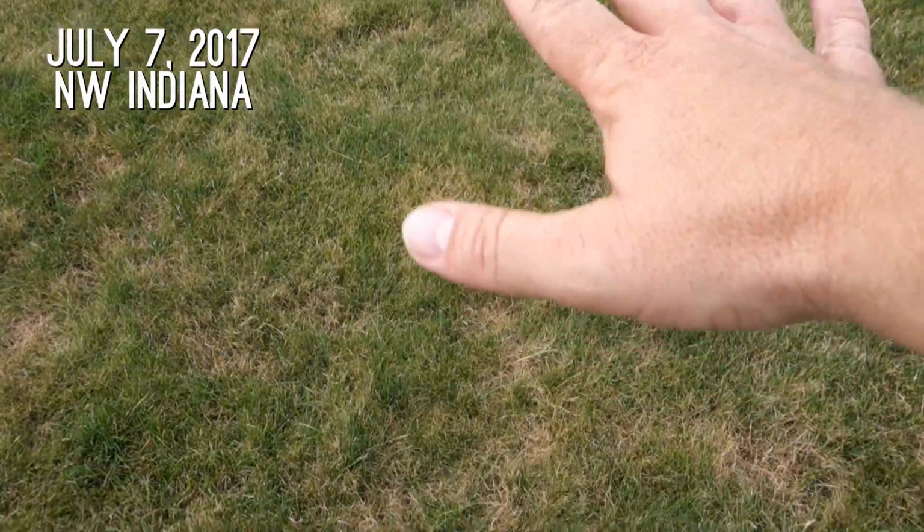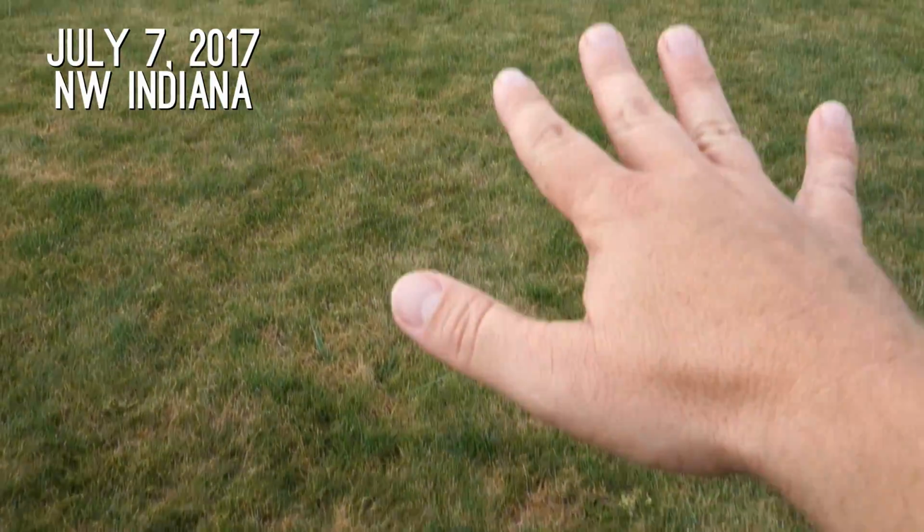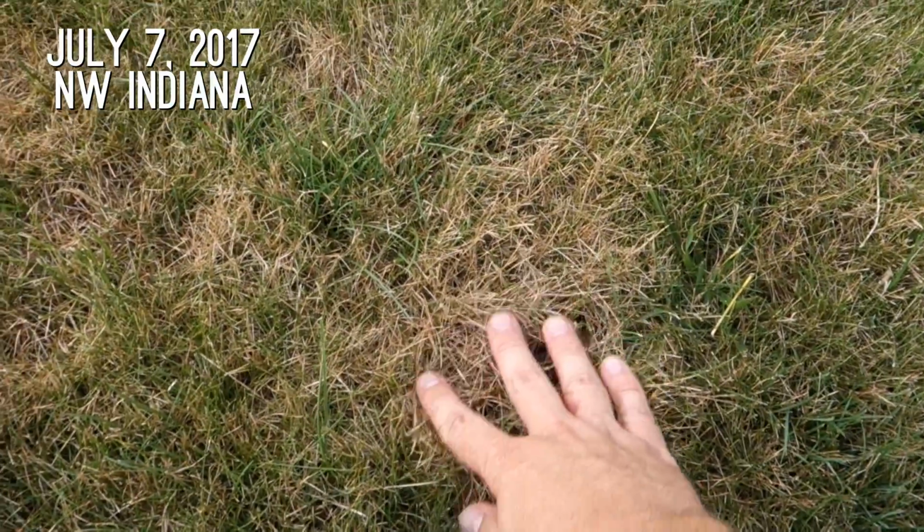so you may want to consider a fungicide app. So if I was going to tell you that this is the textbook look that I see in a year like this, where, so not all of this is from disease.